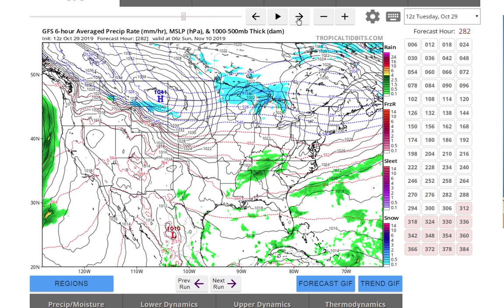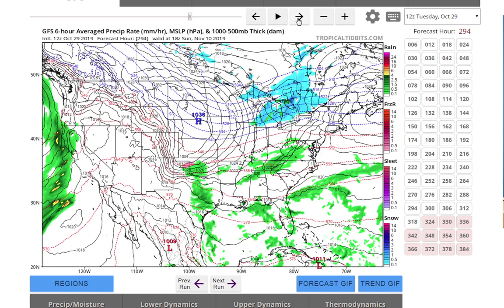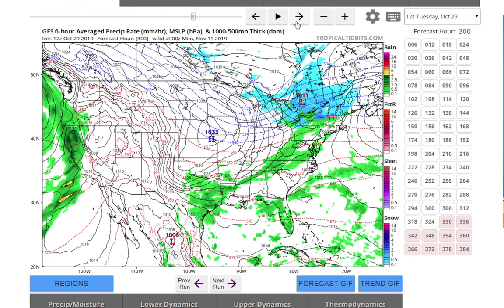And this is way out there. November 6th, or I'm sorry, November 10th. We see some rain trying to approach California. Now, we've seen this before, and the models have always backed off of it. So we'll have to see if this holds, because this is at the end of the run. And remember, things aren't that great with the models the further out in time you get.